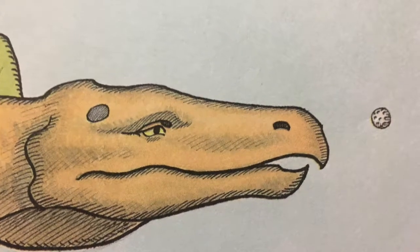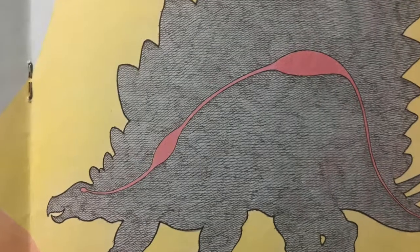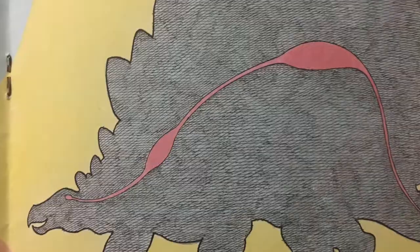Inside Stegosaurus's small head was a very small brain. It was no bigger than a golf ball. Compared to other dinosaurs, Stegosaurus may have had one of the smallest brains for its body size. Stegosaurus may have had a tiny brain, but it had large nerve bundles in its shoulders and hips. These helped Stegosaurus move the muscles in its legs and tail quickly and easily.